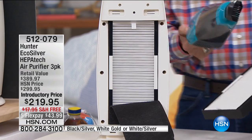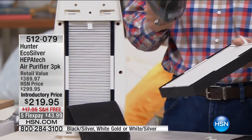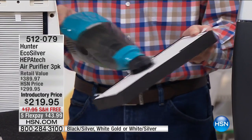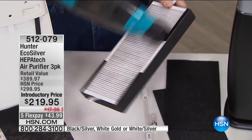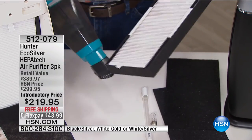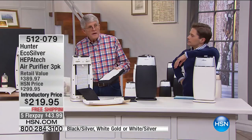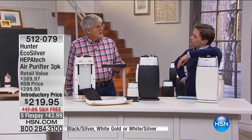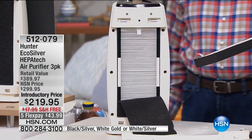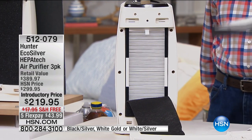It is permanent. So you just take the little brush on that vacuum cleaner Julie just showed you, or one of these, and you just vacuum this out real good. You can't hurt it, so you can get rough and tough with it. Just vacuum it out. And guess what? Every time you do that, it always comes back to 95% of its original performance. That means you never have to buy an expensive HEPA filter again.